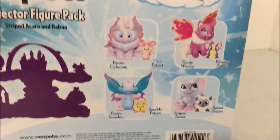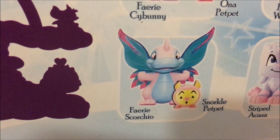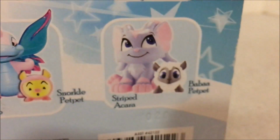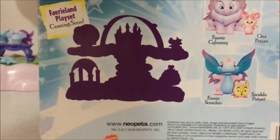You swing on over to the back. There is also a Fairy Scorchio with the snorkel. And if you go back, yeah, Fairy Ceremony. So that's an Anna, Fairy Walkie, Mazu, striped Akara, Baba. So I was right. These were all kind of meant to go with the Fairyland playset.